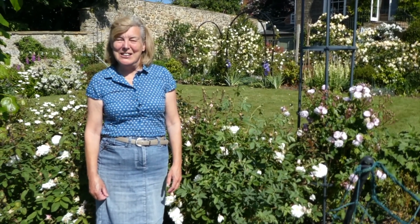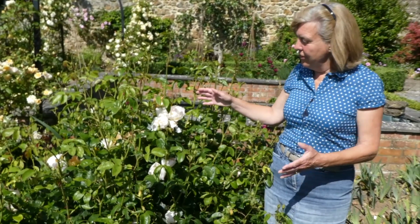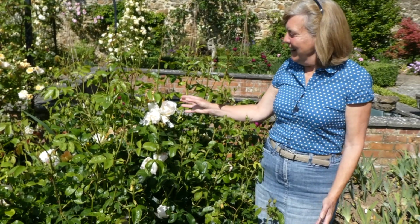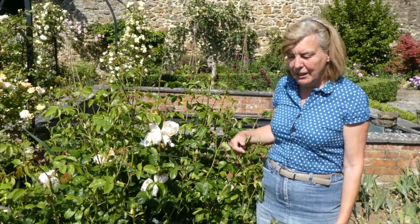When I created this garden, I wanted a garden of roses and I wanted roses that would frame our house. And this year, I think we're just getting to the stage where the roses are looking fantastic and it's setting the house off beautifully. This rose is the Comte de Champagne. It's an elegant cut rose and I love it for cut flowers.